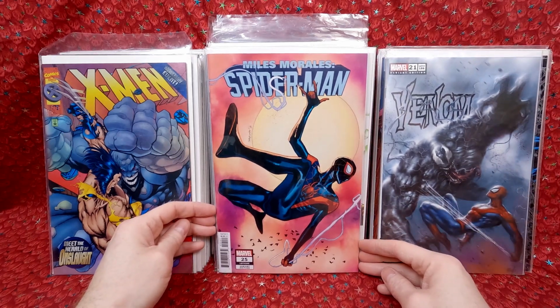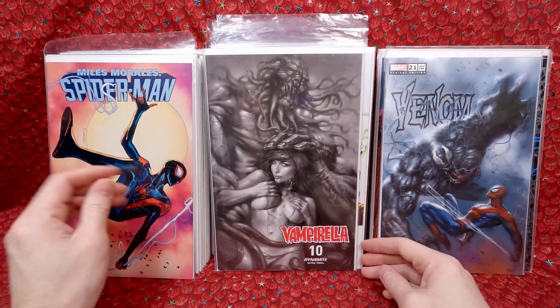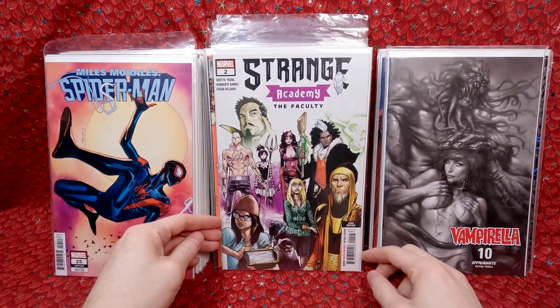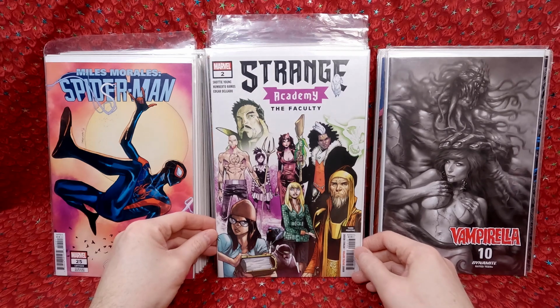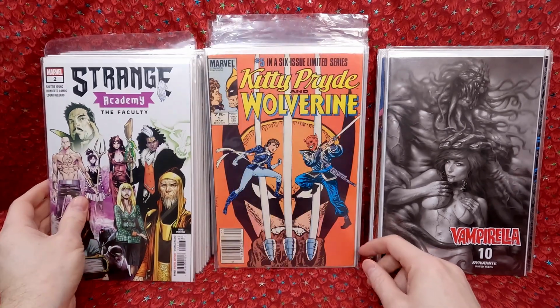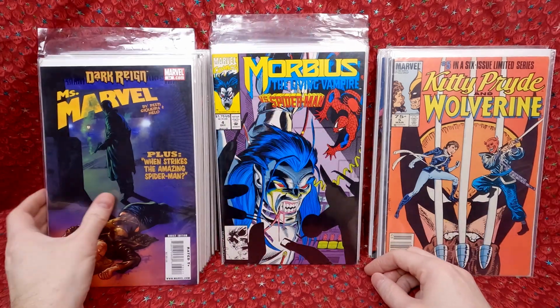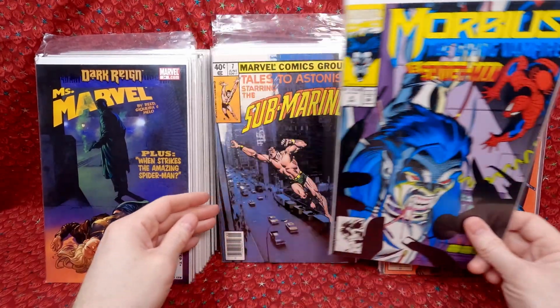Miles Morales 25 variant edition. That's a beautiful comic book. Vampirella number 10, beautiful cover. I don't think that one's worth too much, but it's still cool. Strange Academy number 2, third printing. Kitty Pryde Wolverine number 5. Miss Marvel 34. Morbius number 4.